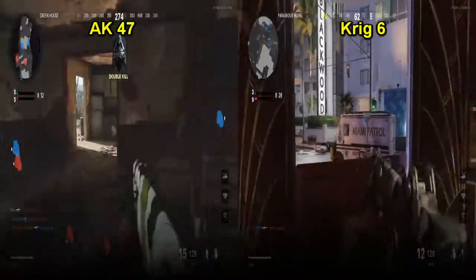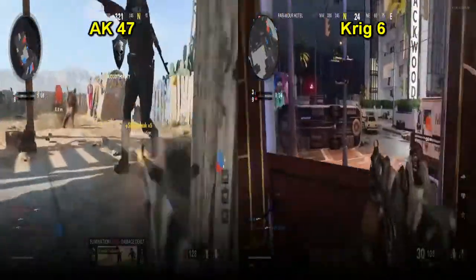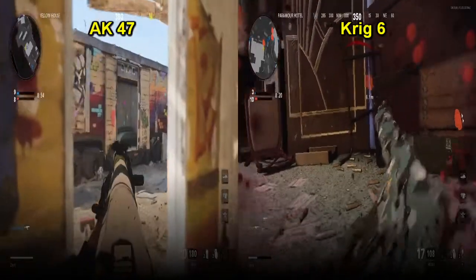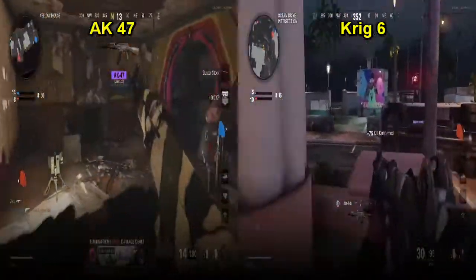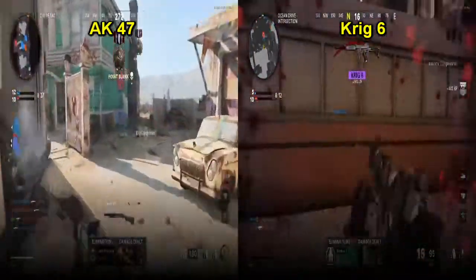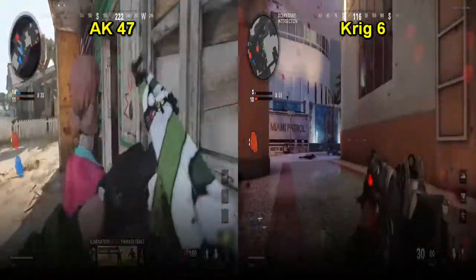First, let's talk about the statistical differences of these two guns, at least the major statistical differences. The AK is going to be dealing more damage. It deals 3 more damage per shot to enemies and to vehicles. However, the Krig does have a longer range. It has a 50.8 meter range compared to the AK at 38.1.